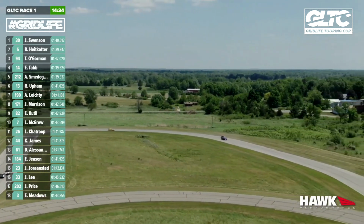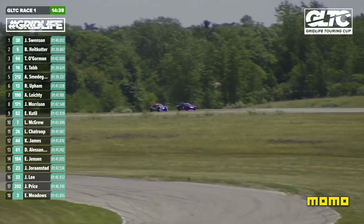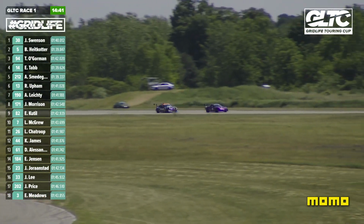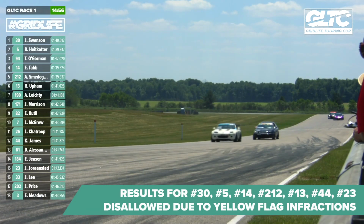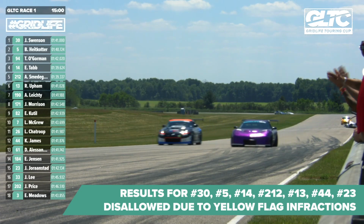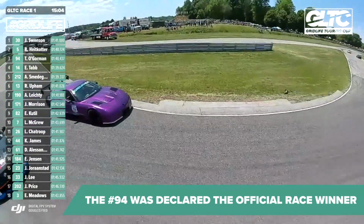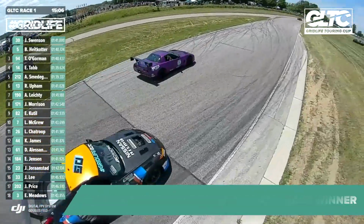The V6 versus the V8. Nissan versus Chevrolet Corvette. Up the back straightaway again. Heitkotter is close, but not close enough. Back to the checkers, and it's going to be Jeremy Swenson that comes across the line ahead of Brian Heitkotter. What a battle between those two. Swenson, Heitkotter, and Tom O'Gorman, your podium for race number 1.